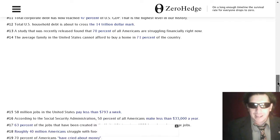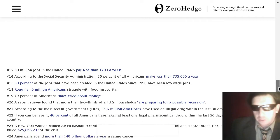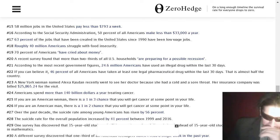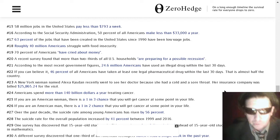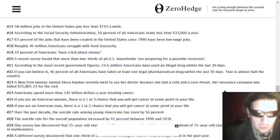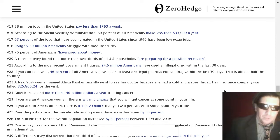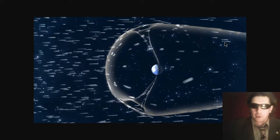there's a lot of bad economic indicators, like out-of-control debt. So just saying financial institutions might be under the gun a little bit. Did you know that if you're an American woman, there's a 1 in 3 chance you'll get cancer at some point? Did you know if you're an American man, there's a 1 in 2 chance you'll get cancer at some point? Flip a coin. Did you know that over the past decade, the suicide rate among young Americans has risen by 56%? There are some health problems, folks.